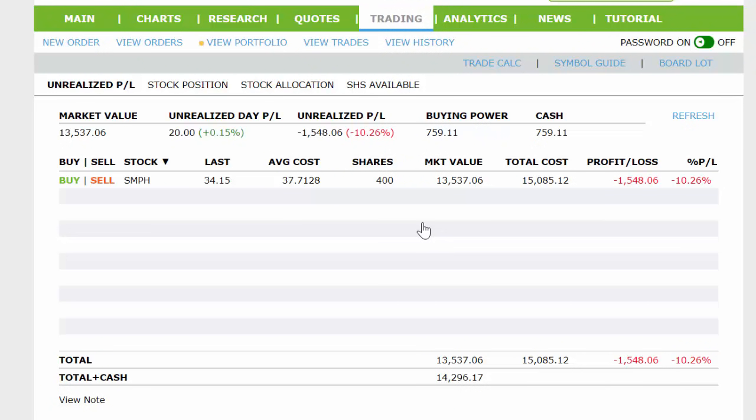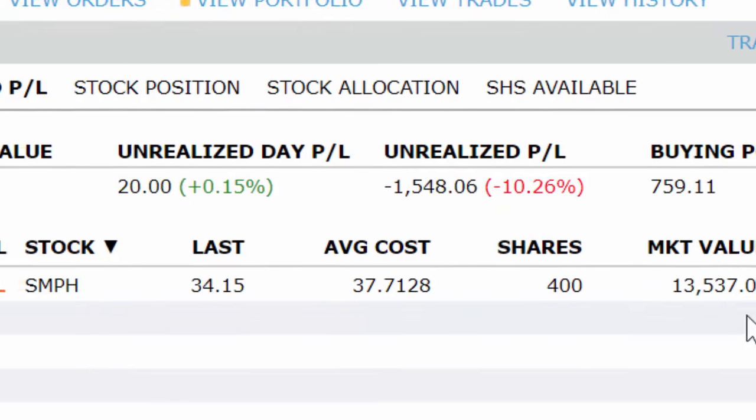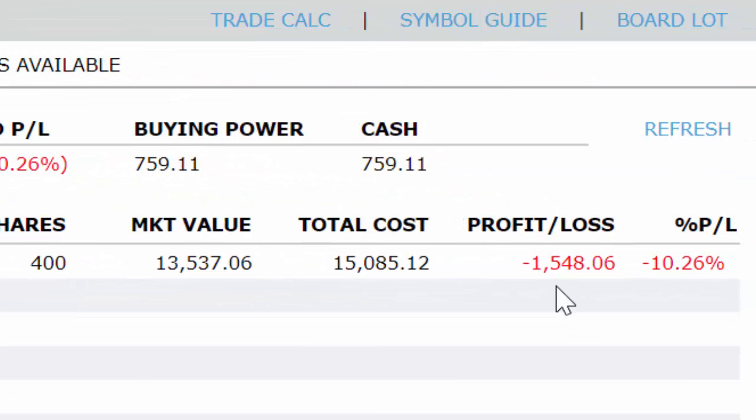So as you can see, meron akong hawak na stock na SMPH. And then ang price niya ngayon is 34.15. Pero mas mataas kasi yung average purchase price ko, which is 37.71. So therefore, meron akong loss na negative 1,548. So that is, actually, ang laki na nito, negative 10%.